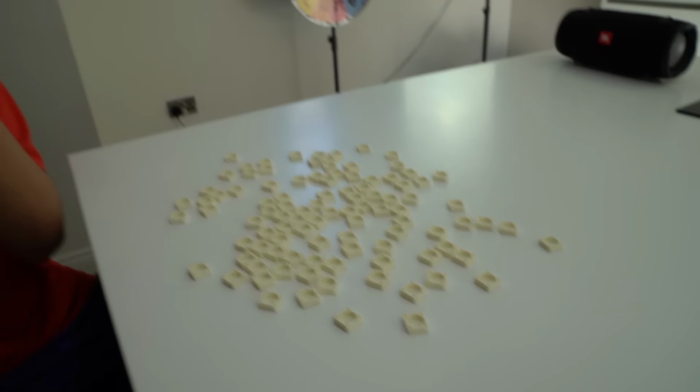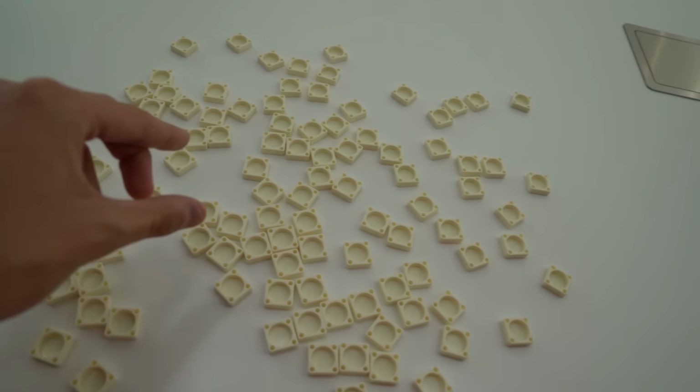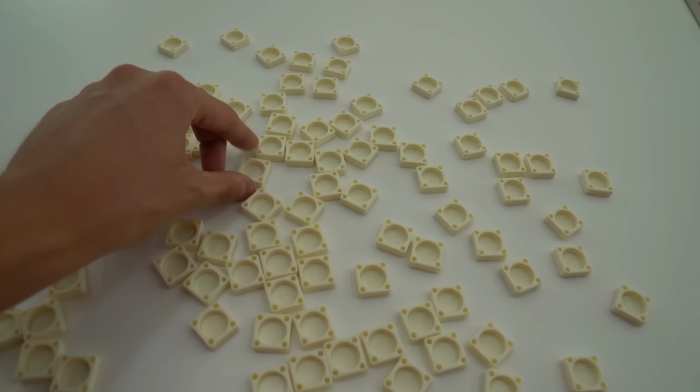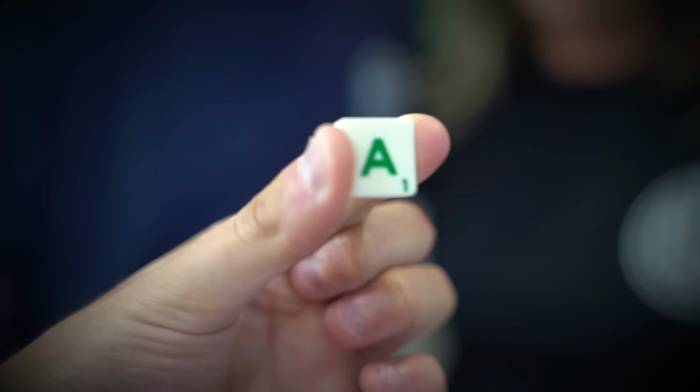Okay guys, this is it. It is time to pick a letter at random from the alphabet. I think I'm gonna go with this one right here. What letter is it, Morgan? Show us, come on. It is letter A.